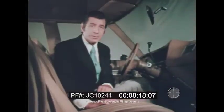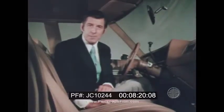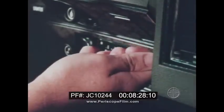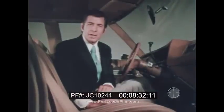And two options that have great appeal for wagon owners are power door locks for added convenience and security, and the new remote control right-hand rear view mirror for increased rearward visibility. Chevrolet wagon interiors. They rate with the finest in the world.